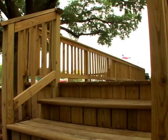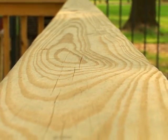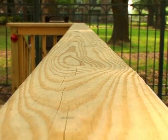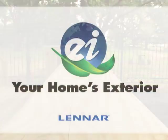Also, before adding a deck, patio, or making any changes to an existing structure, such as staining or expanding an existing deck, make sure you check with your HOA to ensure that your plans fit with your community requirements.